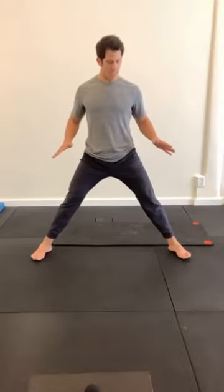So we're going to go back to this wide position. Feet are forward or slightly turned out.